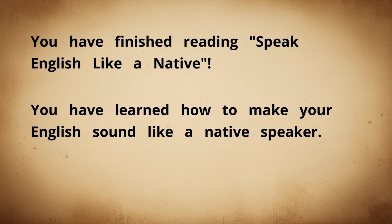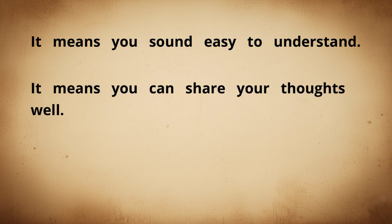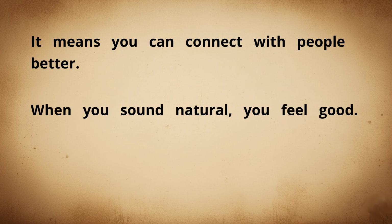Conclusion: you have finished reading Speak English Like a Native. You have learned how to make your English sound like a native speaker. You know the sounds, the rhythm, and the music of English. What does it mean to sound like a native speaker? It means you sound easy to understand. It means you can share your thoughts well. It means you can connect with people better.